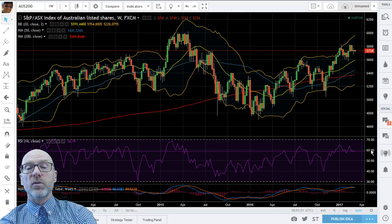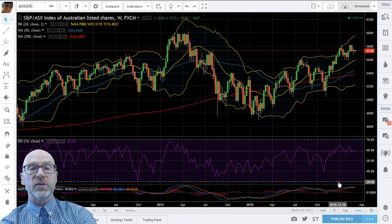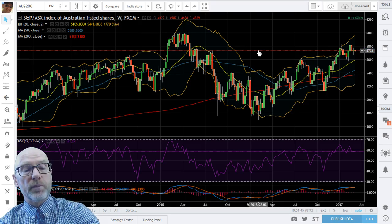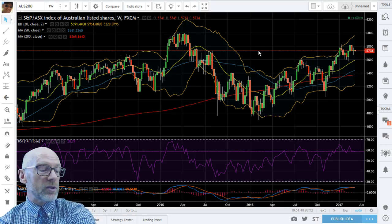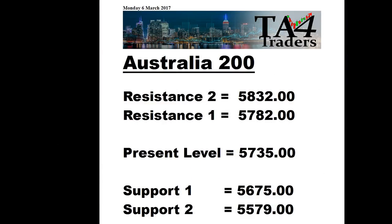RSI on the move up last week, we had a non-confirmation, didn't reach a new high, drifting off. Expect that to come back lower, and the MACD are rolling. So the longer term picture as well starting to throw up a few warning signs. On the support resistance levels on the Aussie, we have resistance from last week 57.82, and then the supports at 56.75 and 55.79.